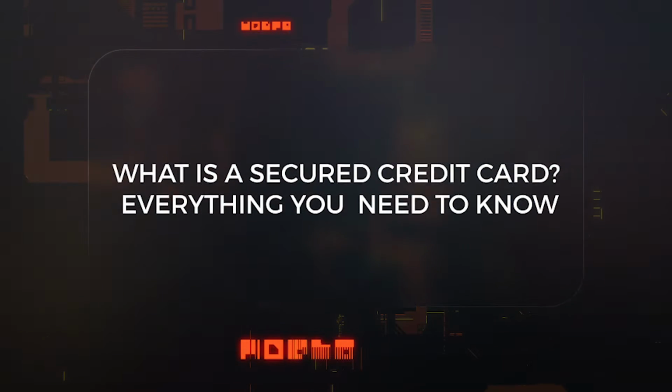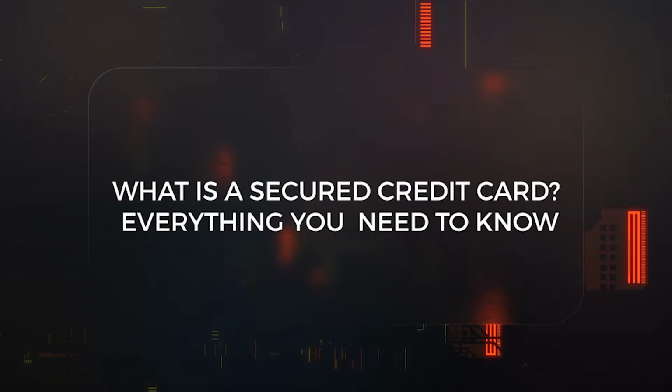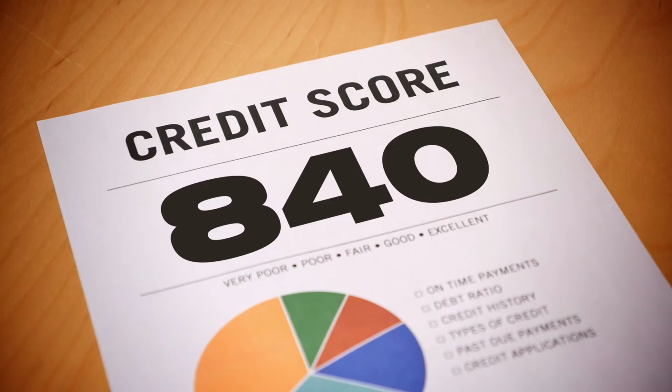What is a secured credit card? Everything you need to know. In this day and age, credit is a critical component to everyday life, and good credit is everything. Still, we all make mistakes.